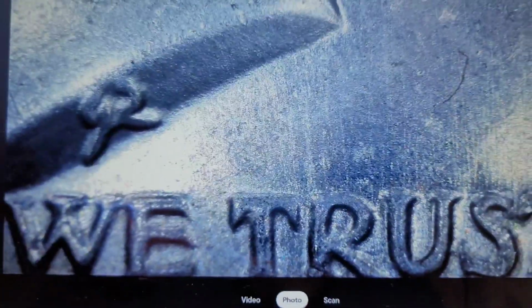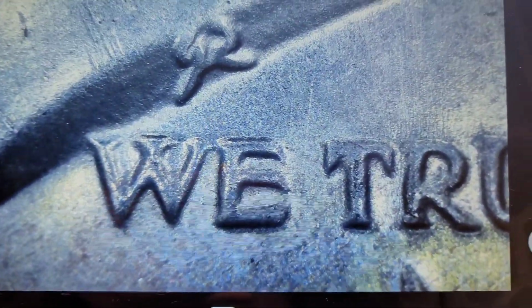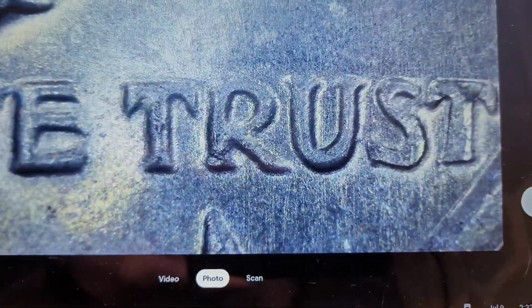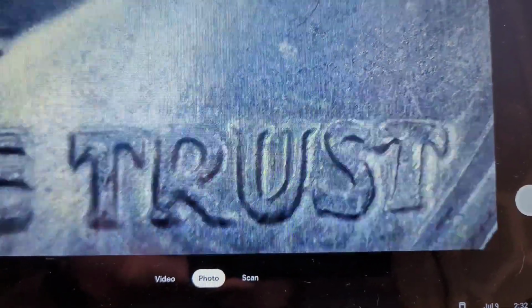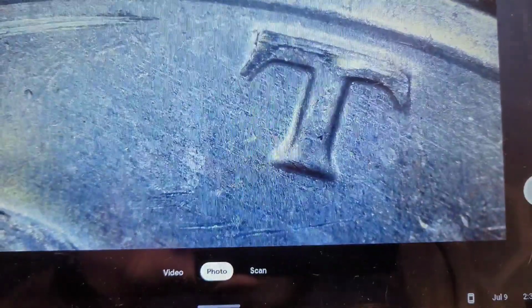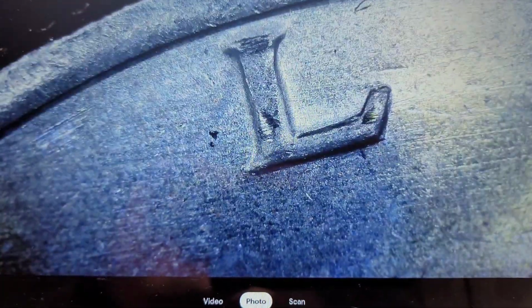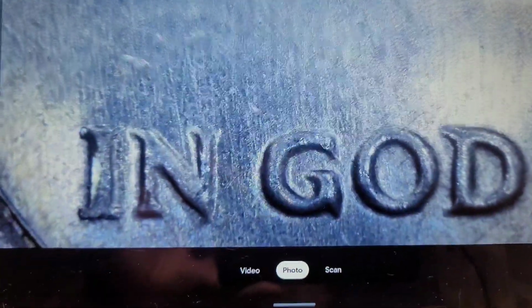This one I think had a little bit of ring of death on it. A little bit of splitting in the W, a little bit at the U. Yeah, this has the ring of death. You can see it on the T there. So I probably won't keep this one just because of the ring. But that's the FS 102. See it there.